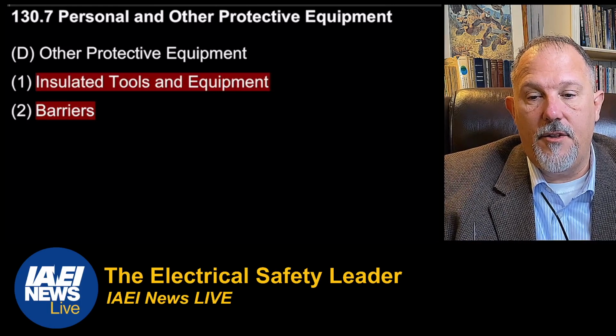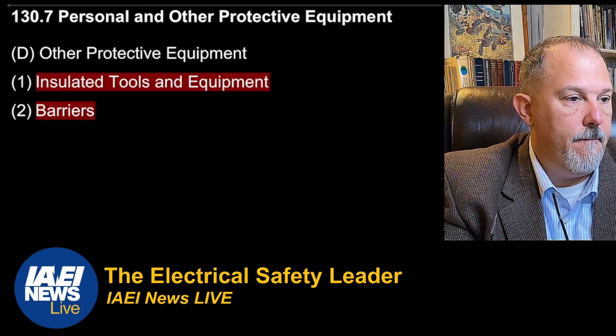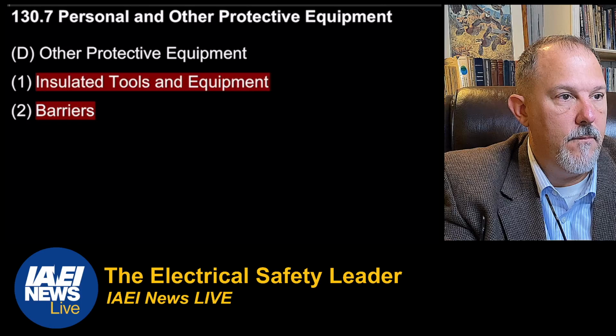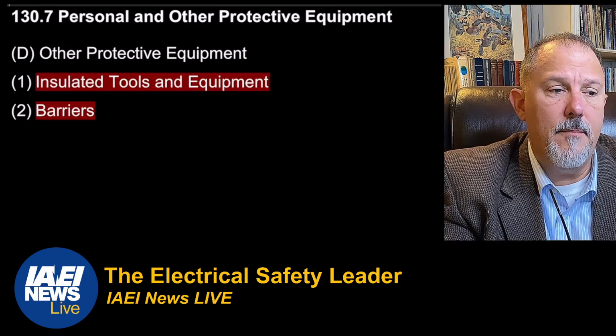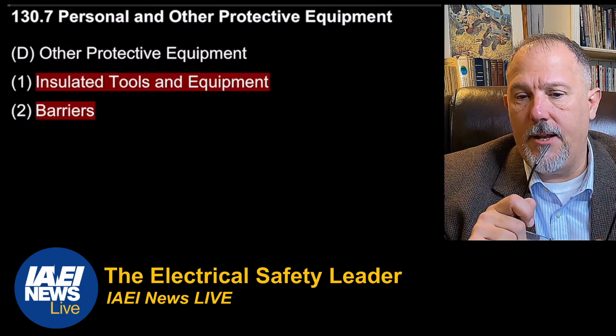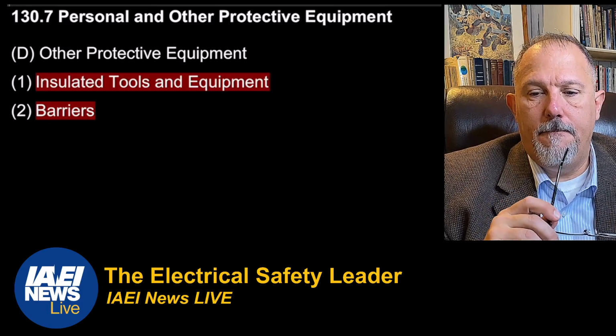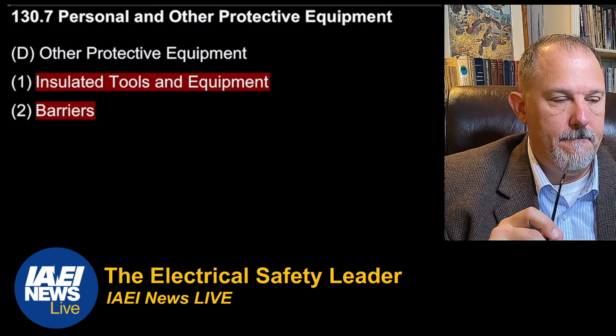But now the other thing that they did change in D1, insulated tools and equipment. I'm just going to call that up. 130.7, David. Wow, it's amazing how long these sections are. In my opinion, they need to figure out a way to break this up. Anyway, they add the clarity, electric shock, not just for shock, but they modified 3D.